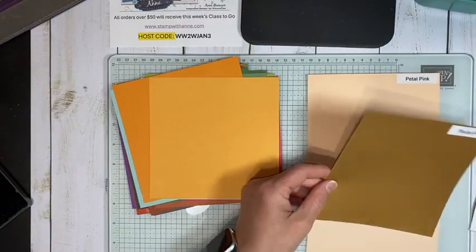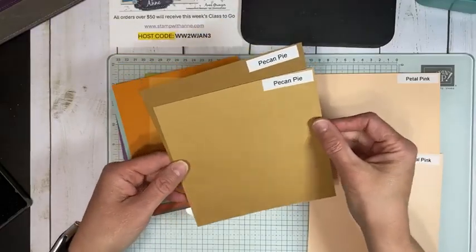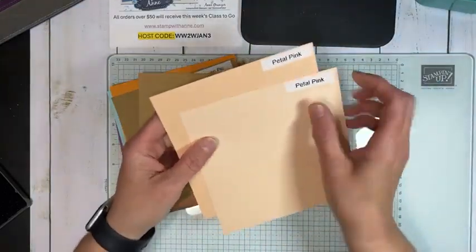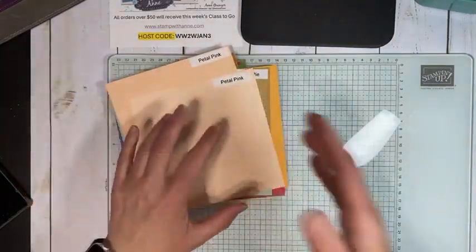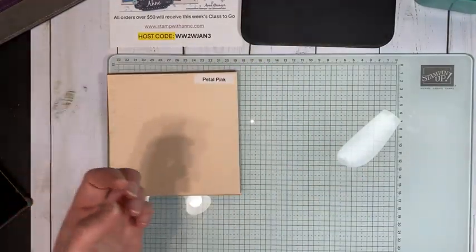This is, where's my other one? Pecan Pie. So Pecan Pie, light and dark. Eventually all mine will look like that, so I'll just use these as samples. And then this is Petal Pink. When you first look at the catalog, you don't really think you get all these colors, but you do if you buy the assorted packs and then on top of it buy the individual.